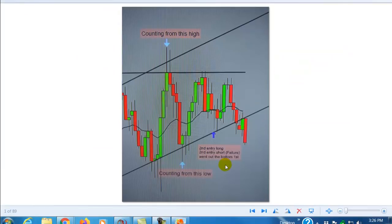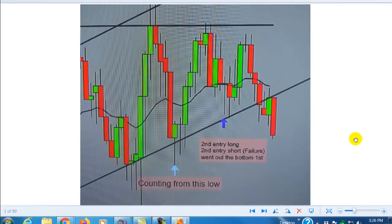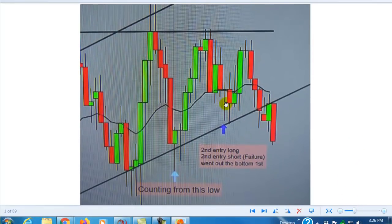Okay, I wanted to show you a chart a trader sent me. There's something interesting about this chart that he missed. What he was looking at was a failed second entry short, which it is, but he was counting from here. Notice you've got a first entry and then a second entry from right there, but that's not your swing low. Here's your swing low. So you have to count from here. There's your first entry and then second entry, and that's actually a third entry short.